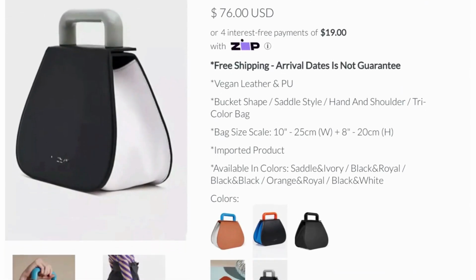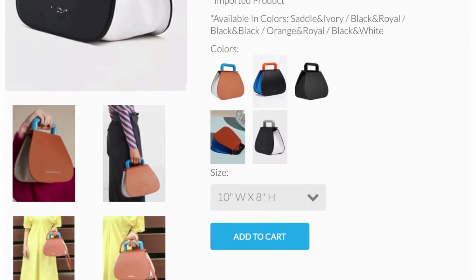And it's $9. Now this third one, honey, this is giving us what she giving us. They giving us the same thing. Our spo and inspo, they right there. They neck and neck with this one. So I really like this. This is by a brand called Le Beautiful. It's called the Ream Bucket Tricolor Bag. It's $76 and I love it.